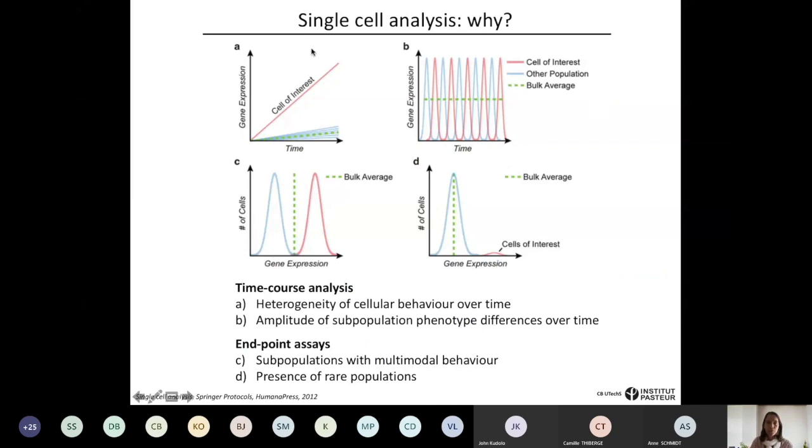Here we have a schematic representation of limitations that bulk measuring, here presented with the green dotted line, would have in the upper panel, time course analysis. If we perform a bulk analysis, then any specific modifications in gene expression over time of a given subpopulation will be masked. The same is true if we have a different amplitude in the expression of genes over time between different subpopulations. Again, bulk measurements will not reveal these details. When we look at the endpoint assays, multimodal, bimodal behavior will be invisible, and we will not be able to measure the presence of rare cells.